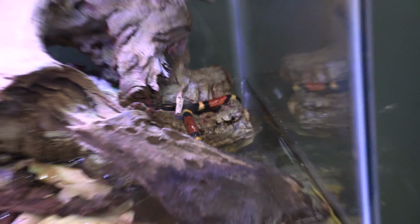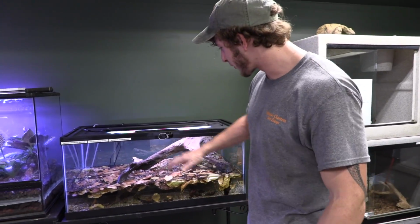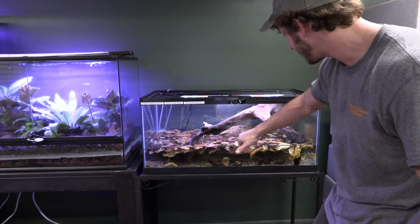Alright guys, it looks like Carl the coral snake has adapted nicely to his environment. He's going to start settling in. The frogs are starting to settle in. You can see him hanging out on the leaf litter. This is going to be a really cool setup. I hope he does well in captivity.